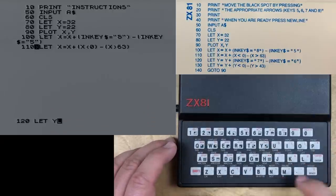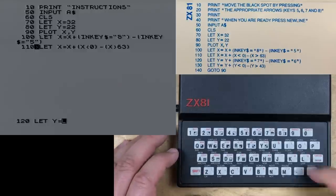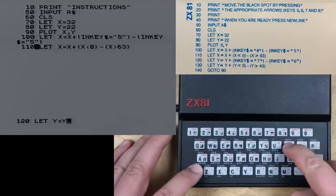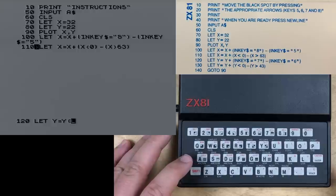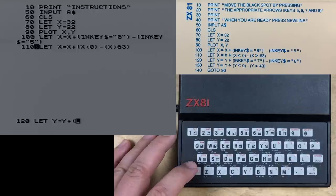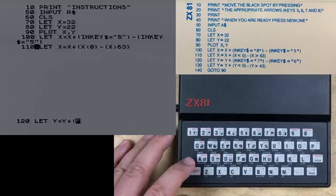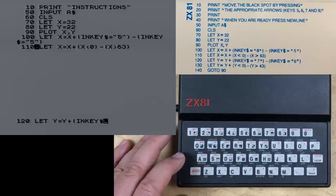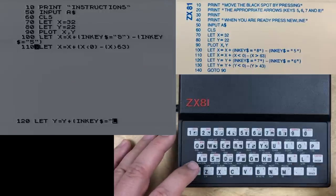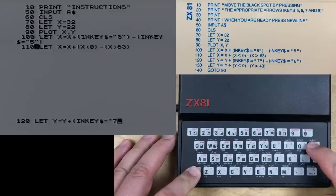Let Y. Did they ever have typing competitions for this keyboard? I bet there are some kids. Well, I know I got pretty fast at it when I used this thing every day back when. Oh, no. Y equals Y plus. No, this could be like a speed run thing, see who can type in this program the fastest. INKEY string equals quote. Okay, 7 is for the up.